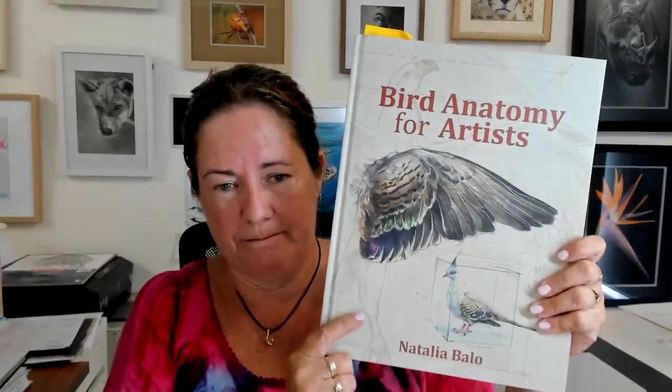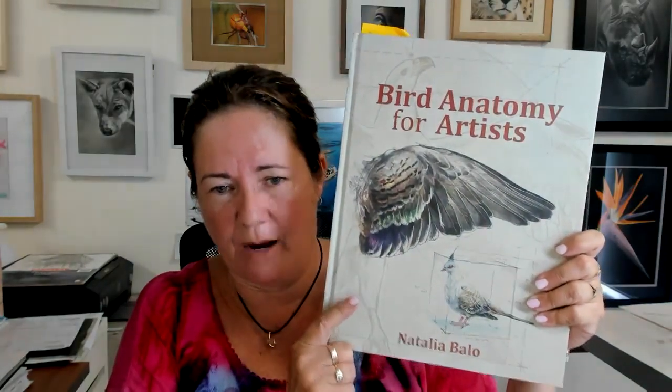All of these books are pretty expensive too, but it's definitely one to look up if you're interested in bird anatomy. So I might type that in, Bird Anatomy for Artists. I'll write her name down. Let me just put it in the comments.